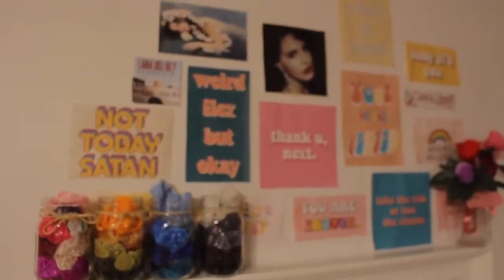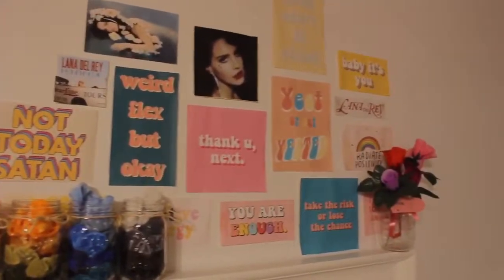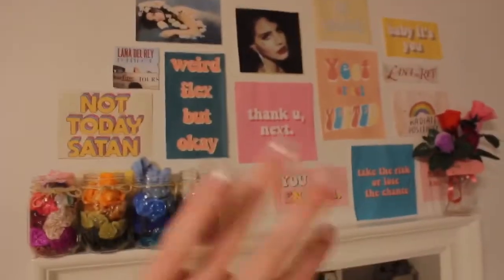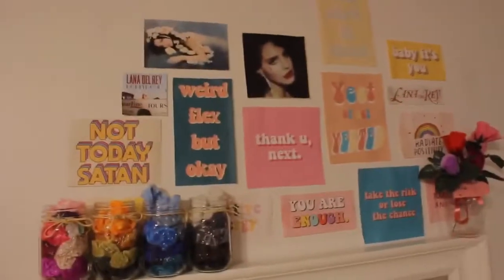Okay, this definitely wasn't in my video last time. I printed out a whole bunch of quotes and Lana Del Rey images and just kind of decorated my area because, like I said, I need more color in my room, and I liked how the Polaroids looked. And I just love this. This is so cute.